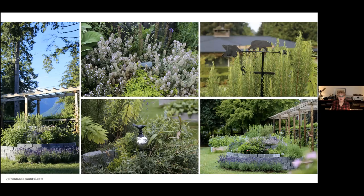It could be much smaller, it could be much bigger, it doesn't have to be so high, you can do whatever you like. But you can see on the left there, due north is the mountains, and on the far side of this herb spiral, that's where the bog is. It's kind of cold and shady there. And on this side where the sun is setting, the lavender is still happy.